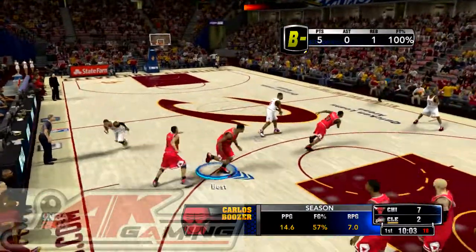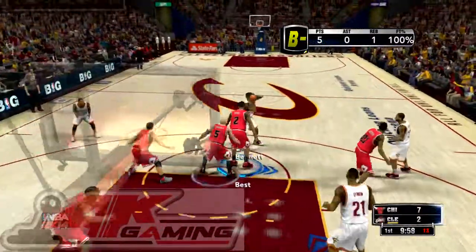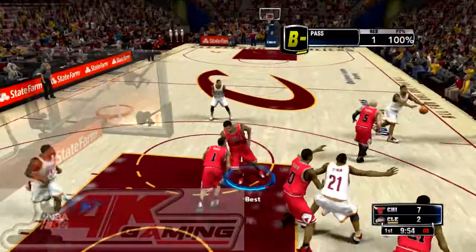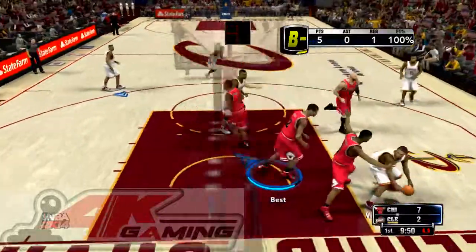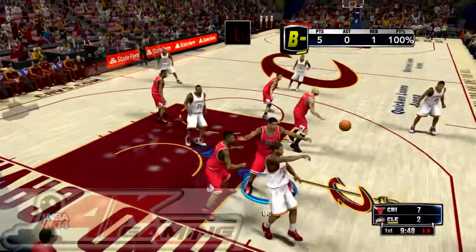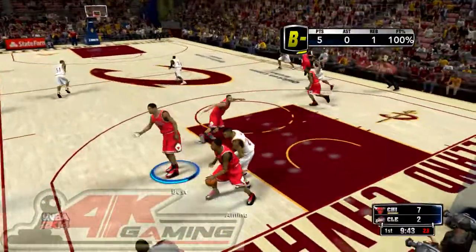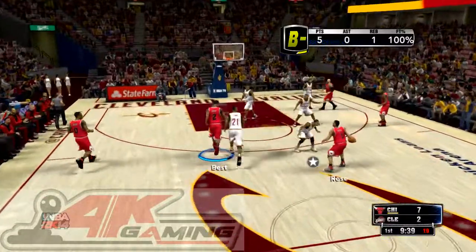Irving dishes to Bennett. Waiters. Passes it to Bennett. Bynum inside. Bennett kicks to Waiters. Doubled by Best. On deep. Shot by Bennett. No good. Bulls have gone 3 of 4 from the field to start out the game.